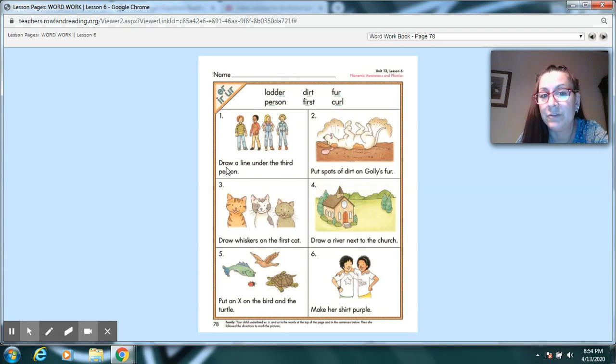Then you have to read the sentence. Read with me. Draw a line under the third person. Well, let's count. 1, 2, 3. Who's third? It's Doc. Let's underline the third person. So you need to find the words that say er, draw a line under that sound, and then do whatever the sentence tells you in the picture.